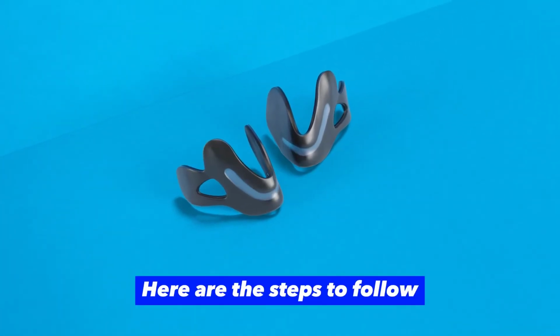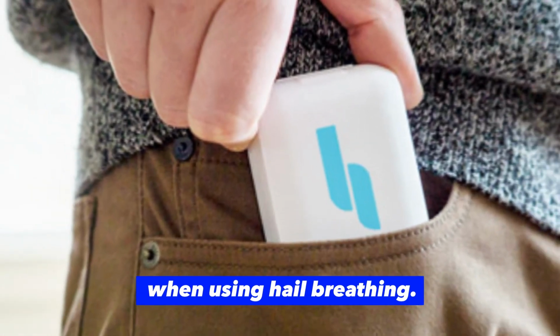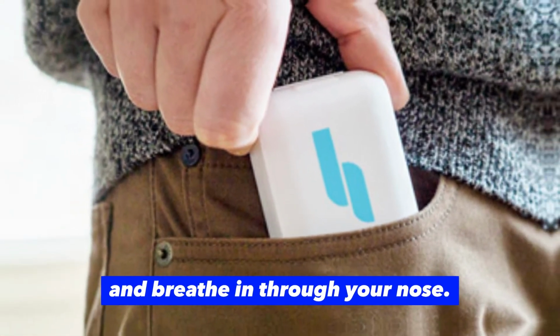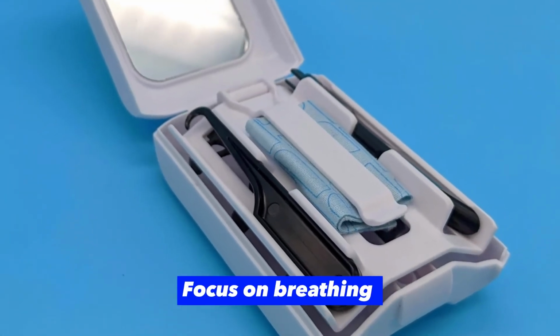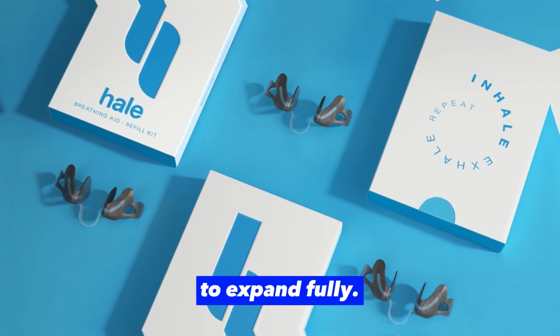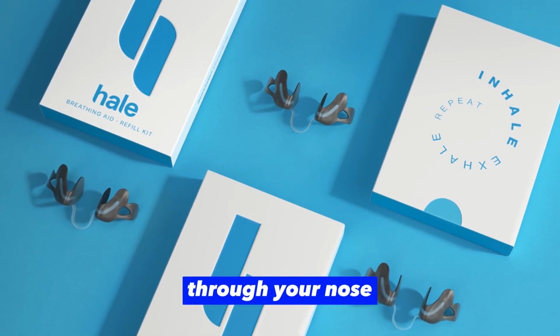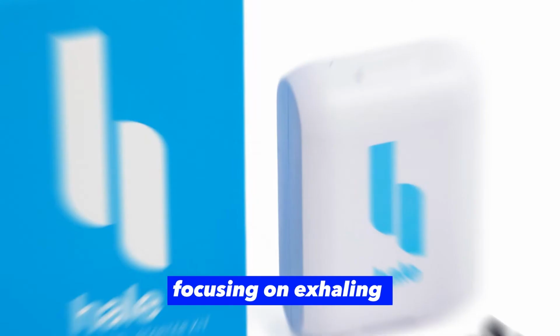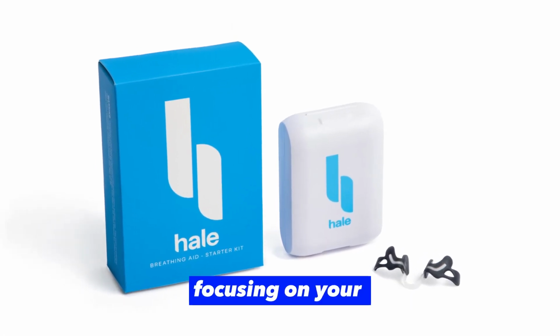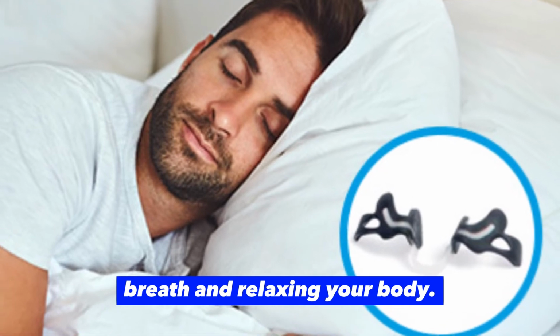How to use Hale breathing. Here are the steps to follow when using Hale breathing. Sit comfortably with your back straight. Close your mouth and breathe in through your nose. Focus on breathing deeply and slowly, allowing your diaphragm to expand fully. Breathe out slowly through your nose, focusing on exhaling fully and completely. Repeat for a few minutes, focusing on your breath and relaxing your body.